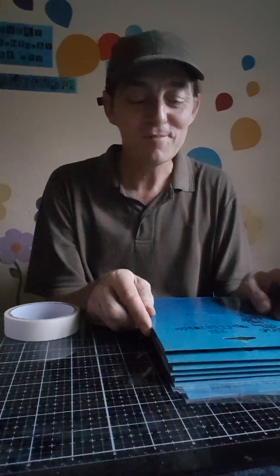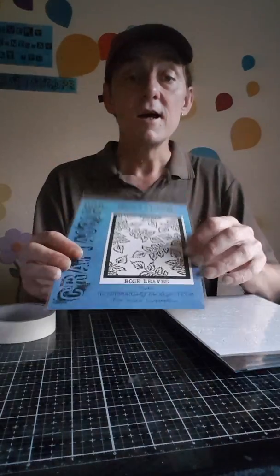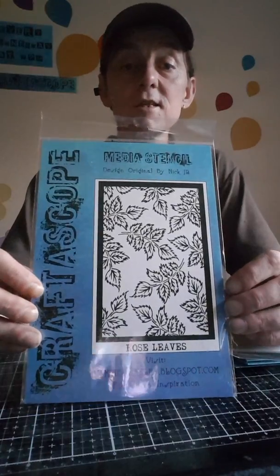So this is my Regal Rose Collection, and I'm really excited about this one. I showed you a few little bits a little while ago. It was dedicated to my nan, Marjorie, and a couple of the stamps are named after her, and one of the dies. So I'm just going to go through some of the things in the collection first. This is one of the stencils. This is the rose leaves.